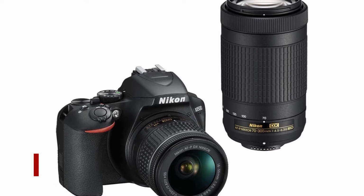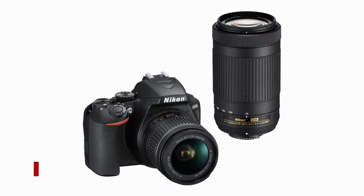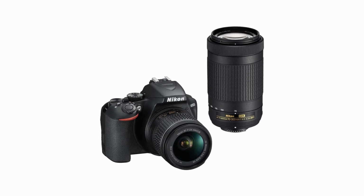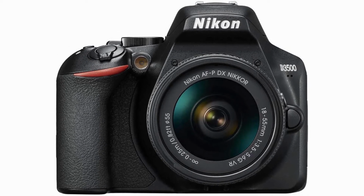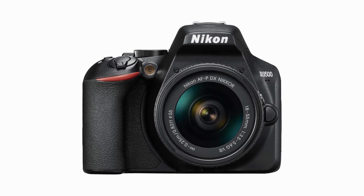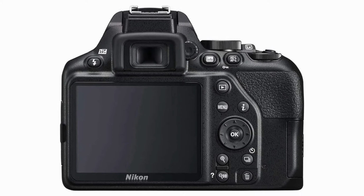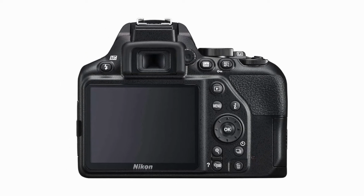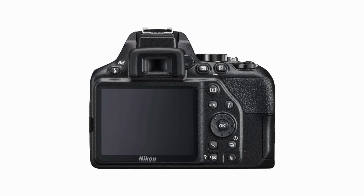On number 3, Nikon D3500. Although Nikon hasn't introduced any new entry-level DSLRs in a while, the D3500 is still a great choice for beginners. It continues where the D3400 left off, but with a few more features. The main advantage of this camera, in comparison to power-hungry mirrorless cameras, is its battery life. The 24-megapixel sensor produces great image quality, and you can shoot for 1,550 images between charges, which is far more than most other DSLRs.